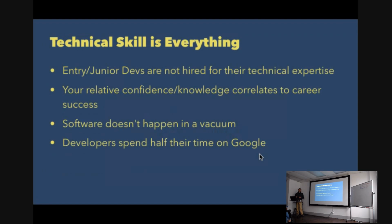Employers are not looking for that. If they wanted somebody who is an expert in their field, they would find a senior developer. Your relative confidence and knowledge, as compared to other people, does not correlate to your career success.